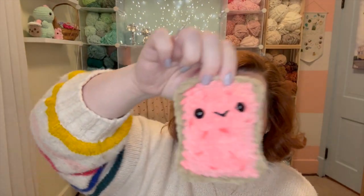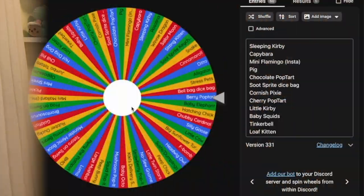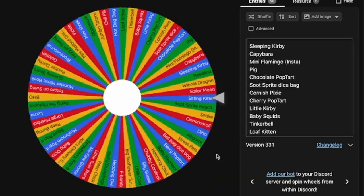That one's happy. So she's cherry, he's berry. Together they're... I was going to say cherry. I was going to combine their names, but that would just be cherry or berry. So, never mind. Anyways, they're my Pop-Tarts. All right, next.